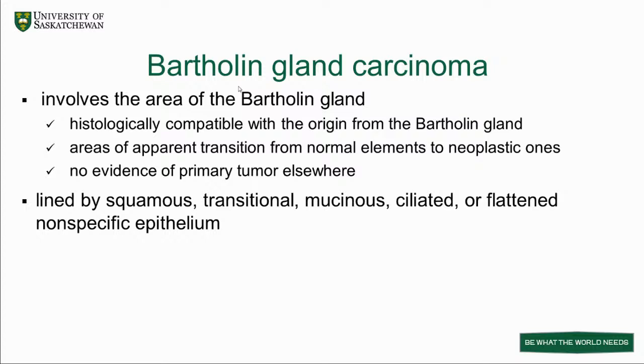But I'm going to go back and say, you have this lining that can be somewhat promiscuous, and so you can have a number of different neoplastic carcinoma histotypes, based on what you had beforehand. And so there are even some reports of adenoid cystic carcinoma in that area. So that's something to be cognizant of.